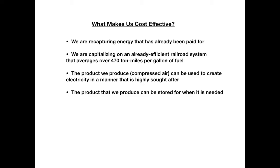There are two main reasons why creating large amounts of cheap air pressure is important. First, it can be used in pneumatically powered electrical generators to create electricity without adding any additional greenhouse gases to the environment. The only fuel needed is compressed air, and the only exhaust gases are clean air. And second, it can be stored.